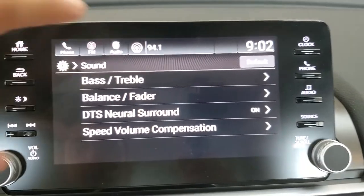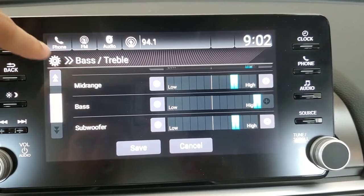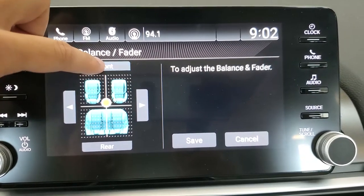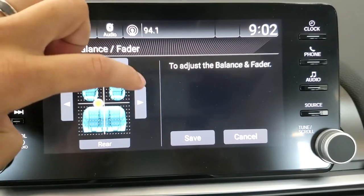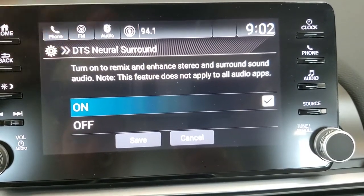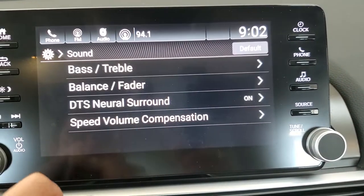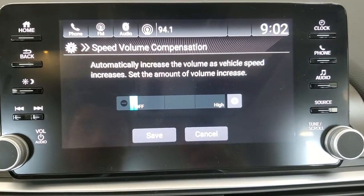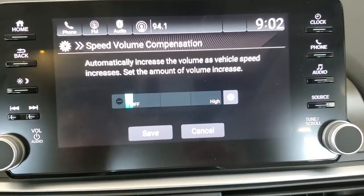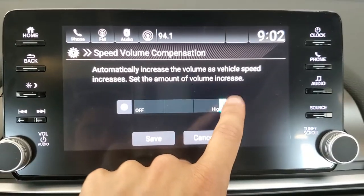We have our sound settings next, and that's bass, mid-range, and treble. You can adjust that, and the subwoofer. We have our balance and fade, which allows you to move that sound to the front, to the rear, to the right, or to the left. And then we have DTS neural sound, which is just a way to make your sound sound a little better. And lastly, speed volume compensation. It will turn the volume up as your vehicle speed increases, and you can adjust how effective or how much that effect is in play by increasing or decreasing it.